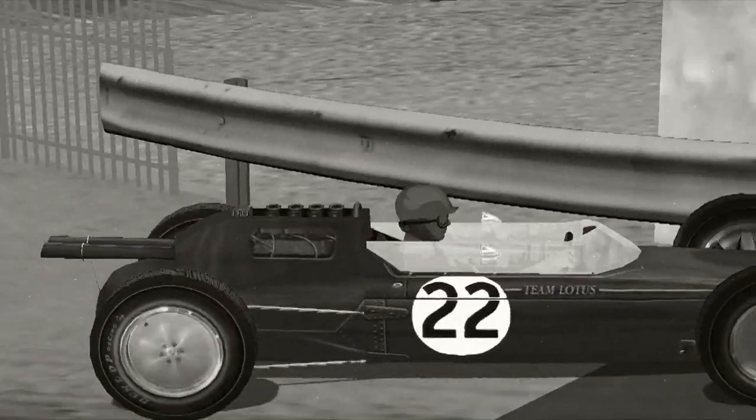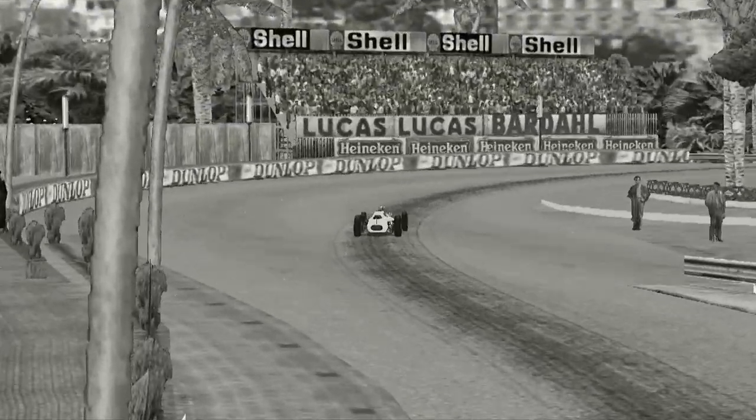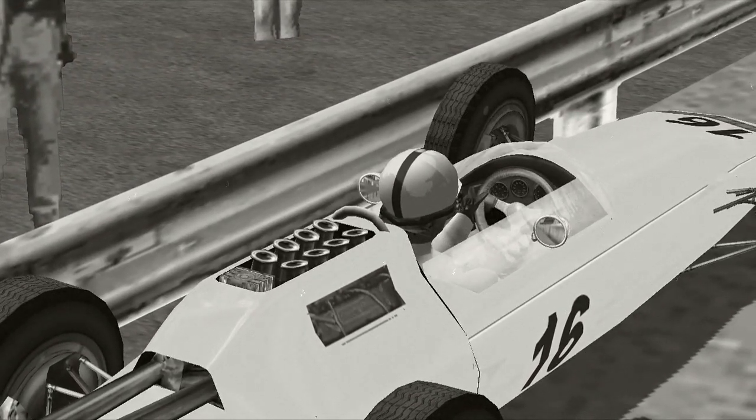We are now looking at Trevor Taylor on lap 24 coming into Tabac. Something happens to his car, he crashes into the barriers and he is out of the Monaco Grand Prix. This is Ireland on lap 26 coming through Casino. He tries to turn right, however his suspension collapses, sending him into the barriers and he is out as well.